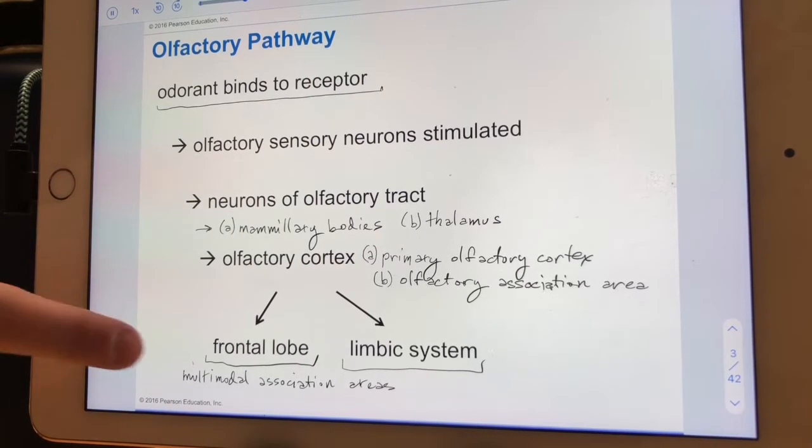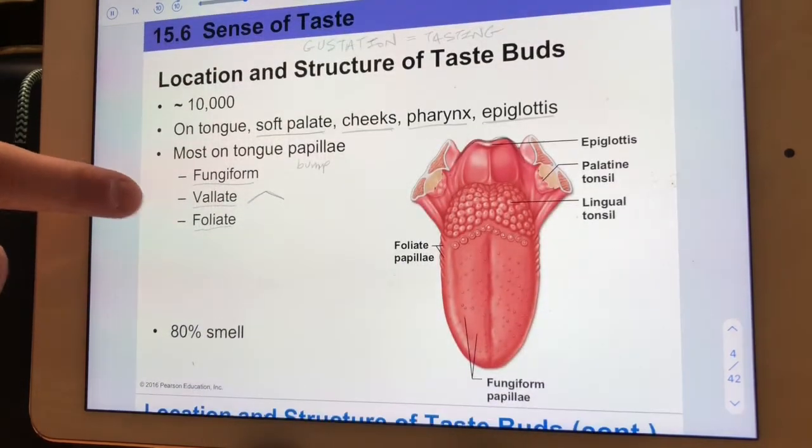Next, let's talk about taste, aka, why am I using my own handwriting? This is so weird. I always write in all caps for students.